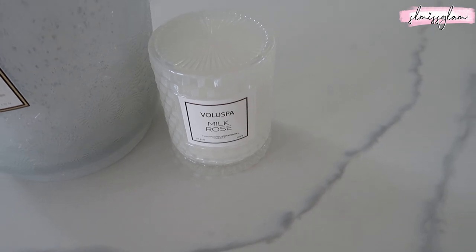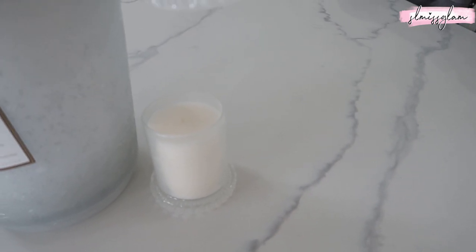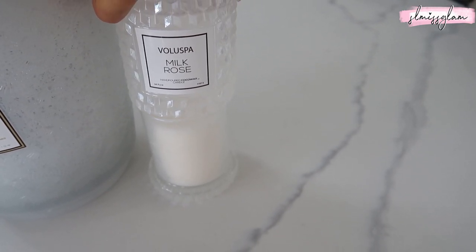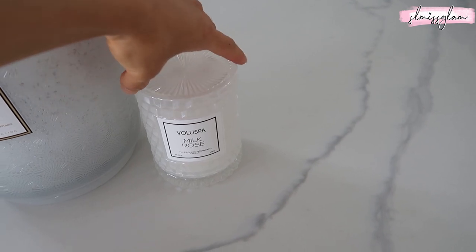Right here we have the Milk Rose. This is actually my favorite scent candle. This smells amazing, and their candles smell so nice when you actually burn them. So yeah, I got that one as well.